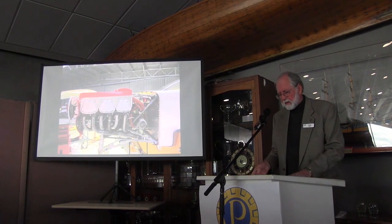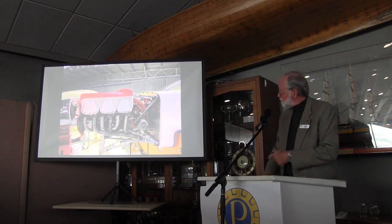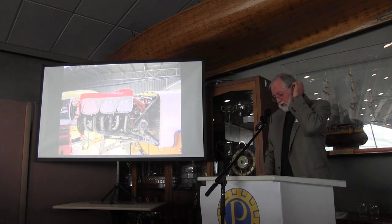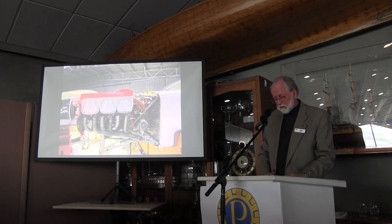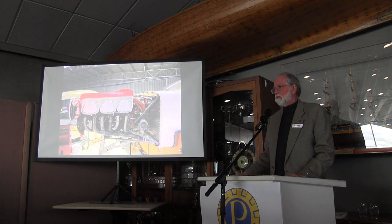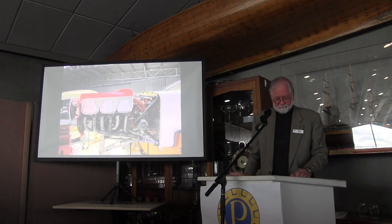So now, once I finish assembling it back, I have to complete the registration, get the C of A, the certificate of airworthiness, do engine tests, taxi tests, and flying tests.